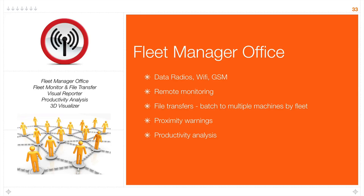Fleet Manager has a productivity tools module that runs as an ongoing calculator and builds a database so that information is readily available for production analysis. There is a 3D viewer, a 3D visualizer that provides near real-time 3D movement, and we'll watch a short video in a moment. You can watch it in near real-time, or you can also go back and give a beginning and ending date and actually do a historical playback.